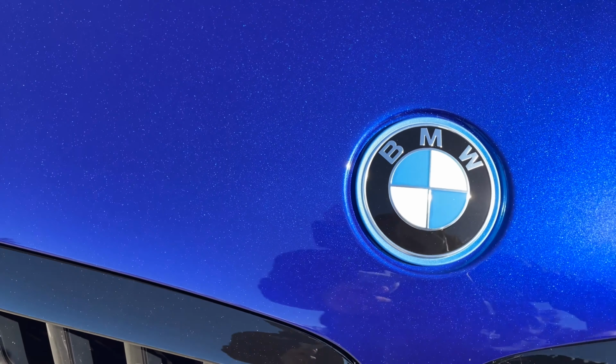And then new also is the badging here. What you can see is "electrified by i". This is on both sides of the fenders. So here is the plug-in portion, the fuel flap if you will, and on the other side, we've got the M Sport calipers in red. I think that goes well against the blue.